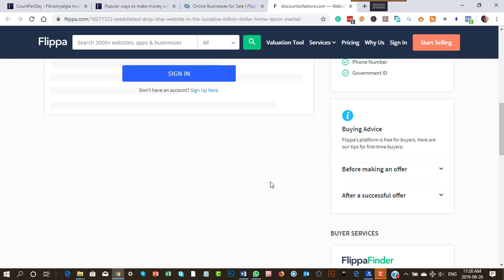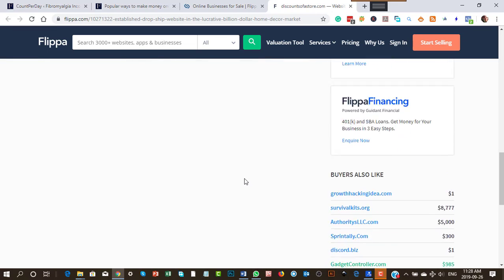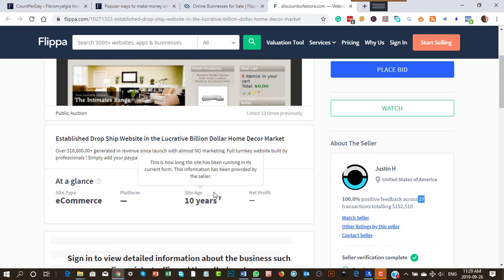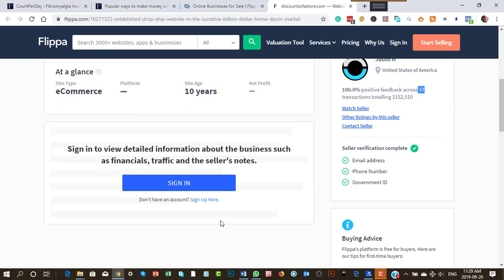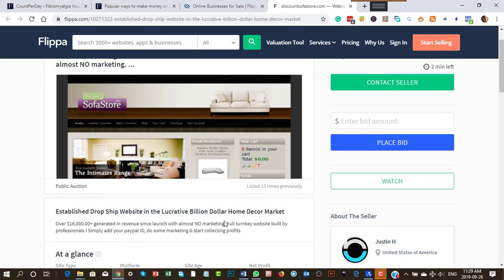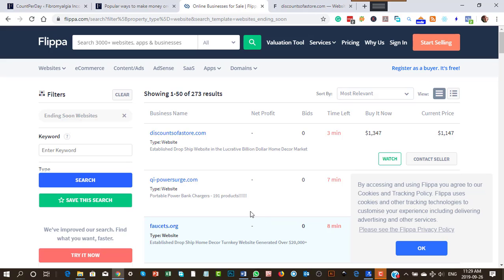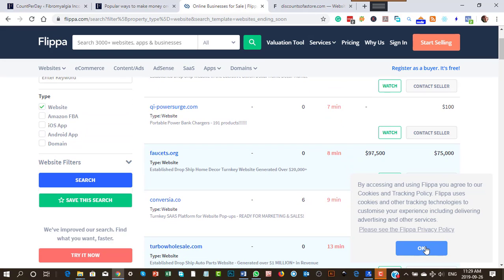Hey, that's not a bad thing. It'll probably already be there if you look around on my site. So it tells you, sorry, no profit. It's a 10-year-old site, so he's probably bought an aged domain. Take care. And can you see? It needs research. QR Power Surge is going to go in 7 minutes.